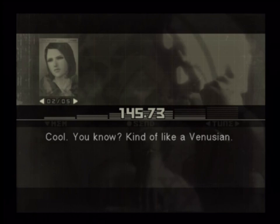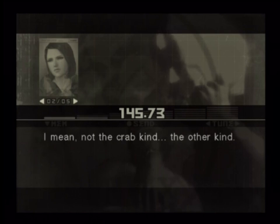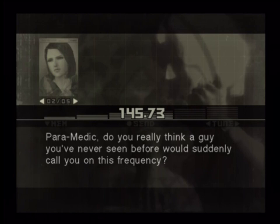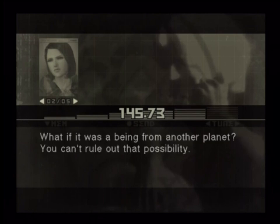Cool? You know, kind of like a Venusian. A Venusian? I mean, not the crab kind, the other kind. Paramedic, do you really think a guy you've never seen before would suddenly call you on this frequency? I know it sounds ridiculous, but still. What if it was a being from another planet? You can't rule out that possibility.